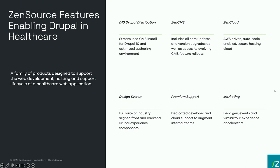So these are all needs and trends we saw, and we built offerings around them. We essentially evolved 6 key offerings. First, we've got this Drupal distribution that's healthcare optimized. Second, what we call Zen CMS, where we have a practice in place for maintaining all the security patches and module updates, and we're also doing all the incremental and major version upgrades as part of that. Third, our cloud, which I'll talk about more, and how we've developed that specifically for more regulated industries. We've also built out a design system, a full suite of modules, templates, and page layouts that we partner with our UX and creative counterparts to use as a foundation when we build. And then offering ongoing support, and we have a variety of other tools that we use for things like marketing accelerators for lead generation, lead generation events, virtual tours, things of that nature.